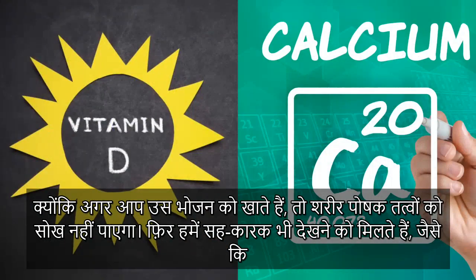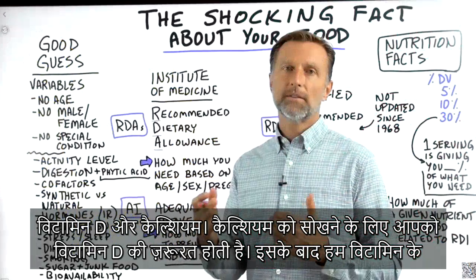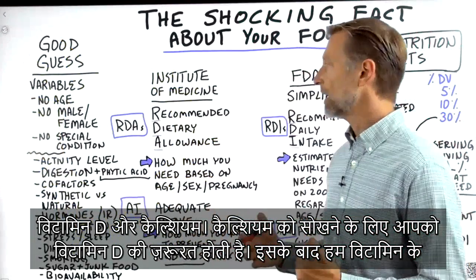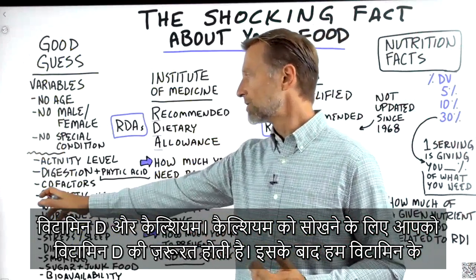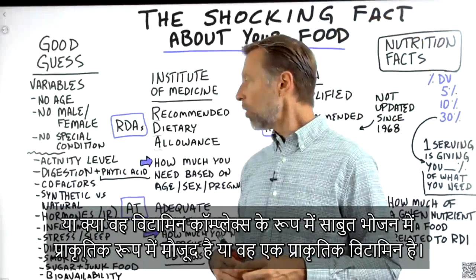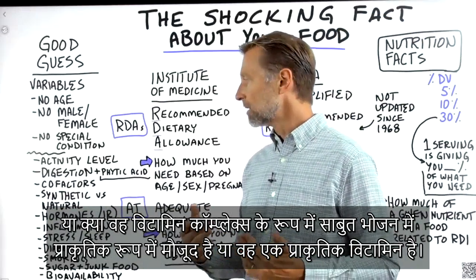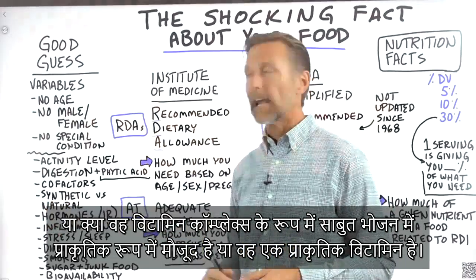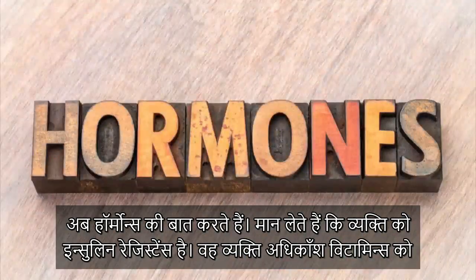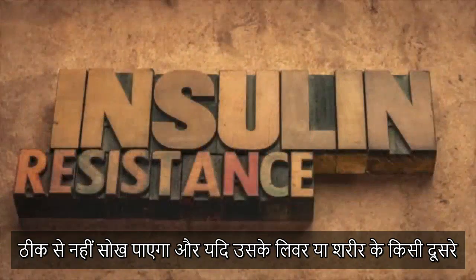And then we have cofactors like vitamin D and calcium, right? You need vitamin D to help you absorb calcium. And then we have the source of the vitamin. Is that vitamin coming because it's been enriched with some synthetic vitamin, or is it naturally in the food as a whole food vitamin complex, or even is it a natural vitamin? And then we have hormones. Let's say the person has insulin resistance. They're not going to absorb very much of any nutrient.